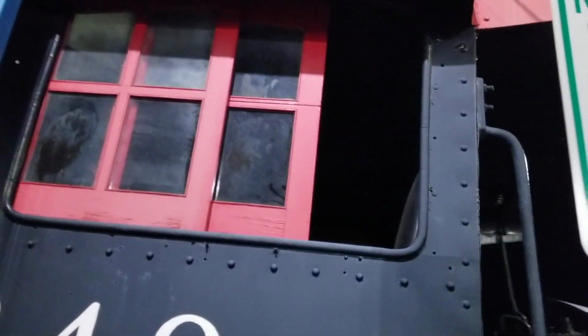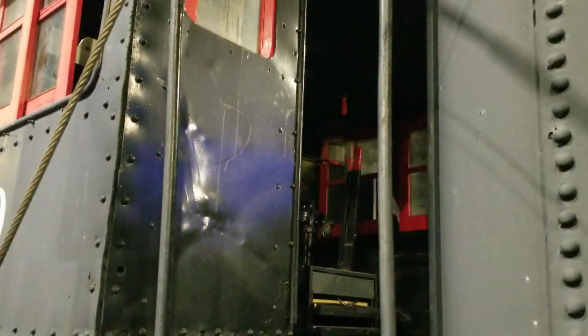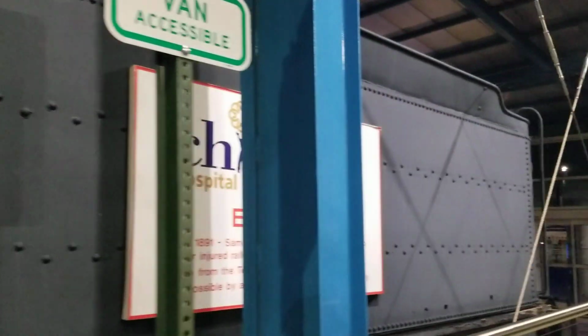This is the fireman's side of the locomotive. That is the footplate between the cab and the tender. Right up there you got your whistle lever, your power reverser, and your throttle, as well as your brakes. And this right here is the tender, which stores the coal and water.